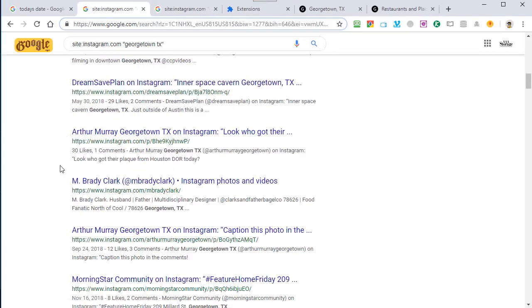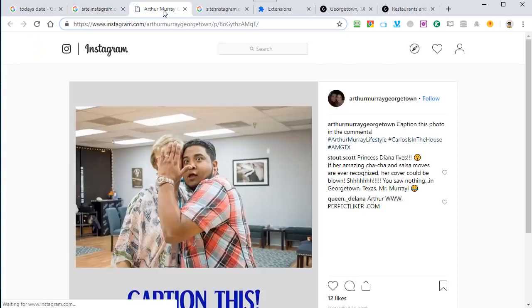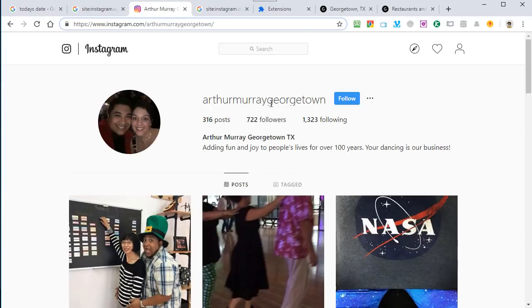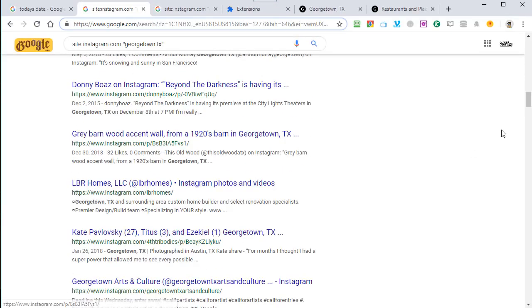All right, so you can go down. And as you see here, there are a bunch of them. Let's see here. Arthur Murray, Georgetown. Perfect. Let's take a look at them. Caption this. They're doing a contest. That's awesome. They're doing a contest to have you caption so that you could add comments. They got 12 likes. But you come to Arthur Murray, Georgetown. They got 722 followers. That's awesome. Those are people that I want this software to begin to engage with. So that's perfect.